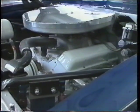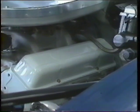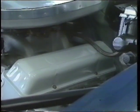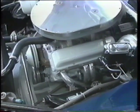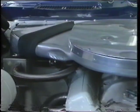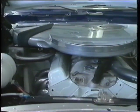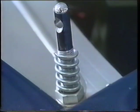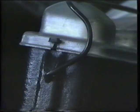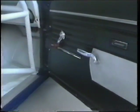Here, the engine is not fully assembled. It is a Traco-built 305 generating about 450 horsepower and is good for about 8,000 RPM. An air intake at the base of the windshield ducts air to the carburetors. Unique touches include a vacuum assist to speed brake pad changes, chemical dipping of body panels to lighten them, and a device that captures all 5 lug nuts, which allows them to be removed simultaneously.